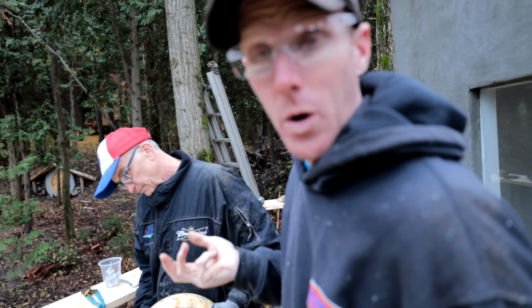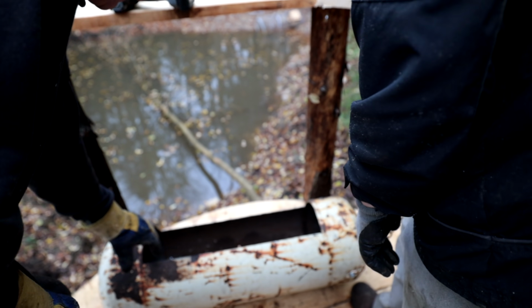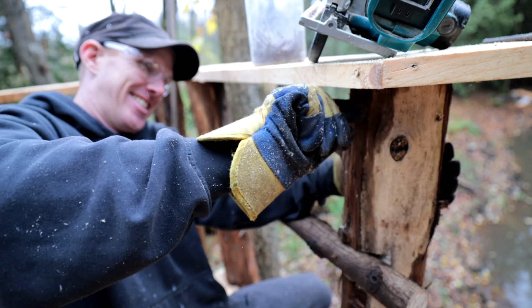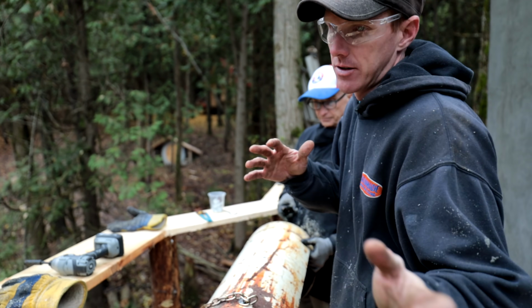We are attaching one more chain. So we're going to have 4 points of contact as opposed to 3 points of contact to match the fact that we've got 4 posts on the cube. We're going to put 4 attachment points on our hot dog here. Hopefully it doesn't go like this.